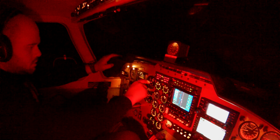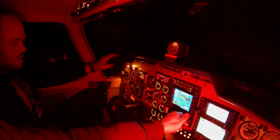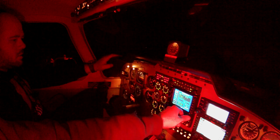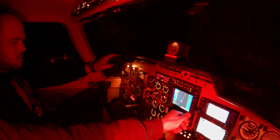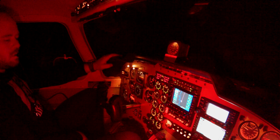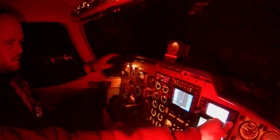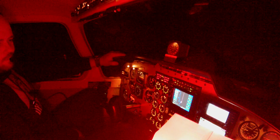Fox, Juliet, Charlie now. A little bit of a reroute. Let's see how far they're going to send us. Ooh, picking up some bumps here, buddy. Fox Juliet Charlie, Allentown. Looks like they're sending us a little bit further to the south, and then direct Solberg, SBJ. They shouldn't be too busy. What time is it now? At midnight already? About, yeah, that's midnight.